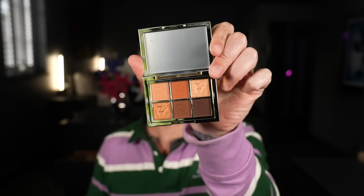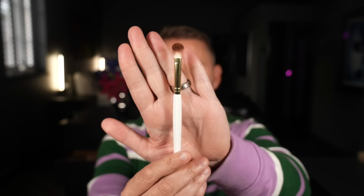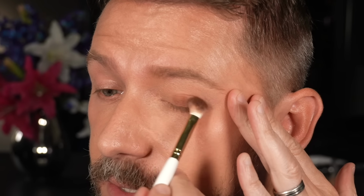So today we're going to be using this palette here, which is by a company called Fine Art Beauty, and I'm going to be taking these two shades here, and that's what I'm going to do. So let's make a start. I'm just going to dip my brush, and I'm going to be using the number 10 brush from White Gold, and I'm going to pop this on my eyelid as I speak to you. So I'm just going to sweep this across my eyelid, and I'm not being particularly artistic about this. This is not the goal of this video.